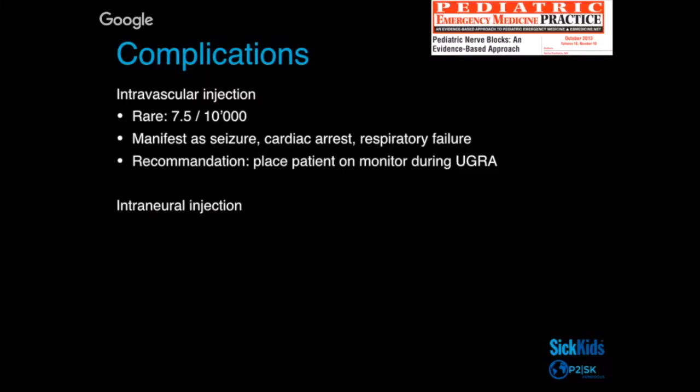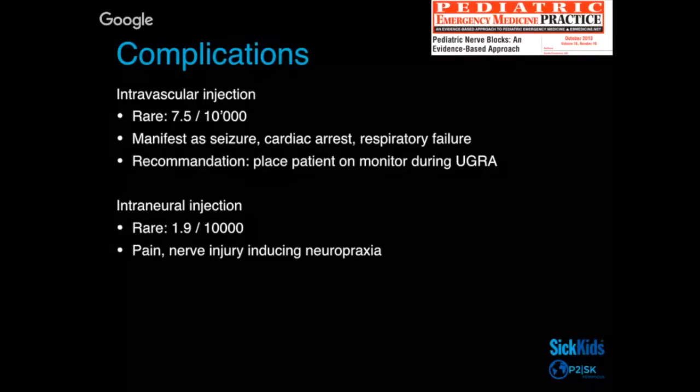The next complication is intraneural injection, also something that if you use the ultrasound, you shouldn't really get because you know where you are and where you inject. So it's pretty rare, 1.9 for 10,000 procedures. The patient would have pain when you do the procedure and then could get nerve injury inducing neuropraxia, meaning that the nerve is not going to work as it was. So either paresthesia or paralysis could appear. It's something that is usually not long lasting. It usually lasts for up to 3 months and just recovers by itself.